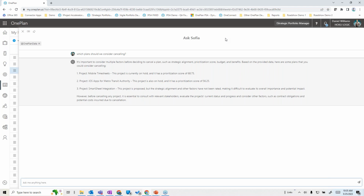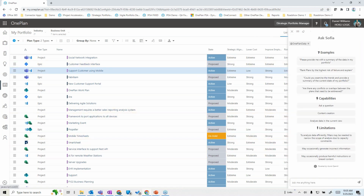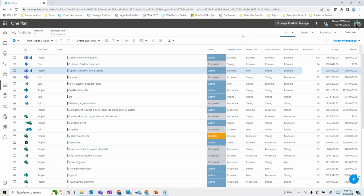So the idea is it's giving me insights into things that might have taken me quite some time to come to in just analyzing the raw data in my view. So just be aware that wherever you're at in the portfolio, the resource plan, in the strategic area, et cetera, you can access Sofia at any given point in time. And there are some examples in here of what questions you might ask it that's contextual based upon the area of OnePlan that you're in. So just be aware that this is real, it is available, and it's not an additional module. It's provided as part of your core OnePlan license. It's part of the base solution that we provide.